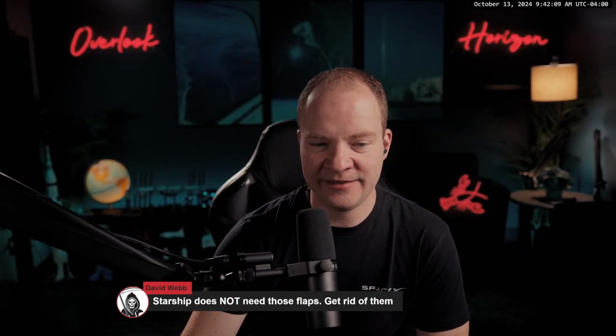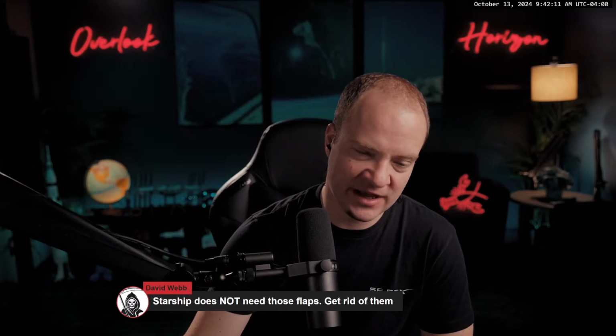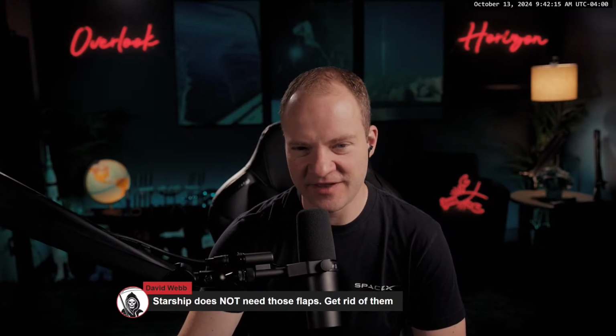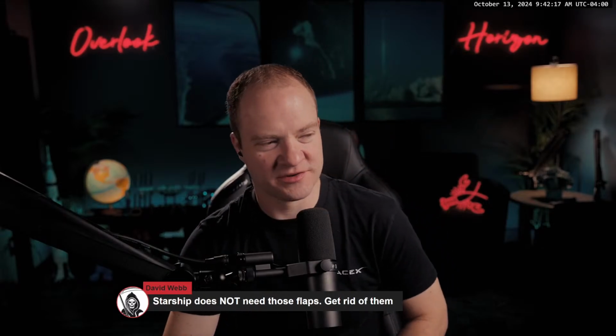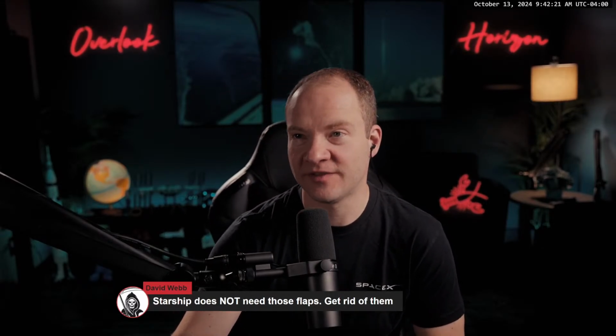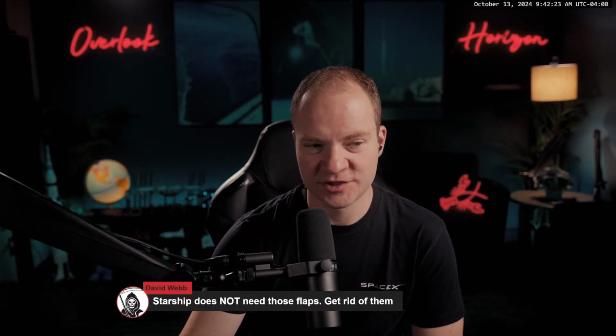Starship does not need those flaps. Get rid of them. I disagree. Starship needs the flaps. That's how the vehicle remains under control during the whole re-entry phase and the belly flop phase. They do need the flaps to keep it under control.